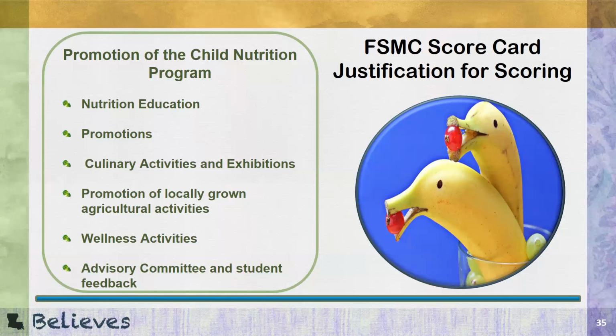As I said, these are the things that count. These are the things that grow the food service program, and it's a win-win for all. The students have high quality food, and they want to eat the meals. We know that when they're eating healthy food and eating breakfast, their student grades improve. It's a win for the SFA because parents and teachers like the food service, so there are fewer complaints. The parents don't have to pack a lunch for the child. When students want to eat the meals, the FSMC makes more money, and the SFA makes more money to help support the program.